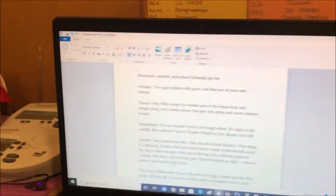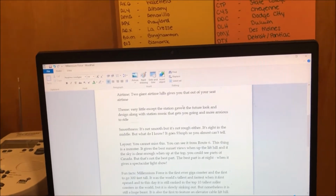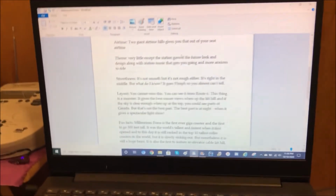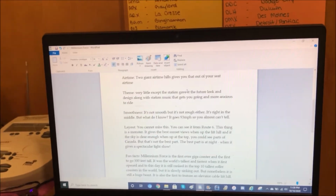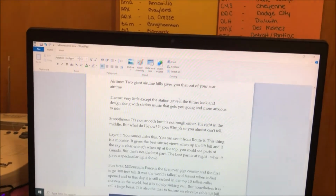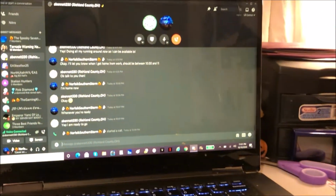Moving on to the next feature, and that is the smoothness. Now I will admit it's not very smooth, but it's not very rough either. It's right in the middle. You're not gonna expect a smooth-as-butter ride like Steel Vengeance, or Valraven or something like that. Valraven is so smooth. But Millennium Force goes 93 miles per hour, so you almost can't tell. What's smooth? What's rough? You're going 90 plus miles per hour. It goes so fast you ain't gonna know.